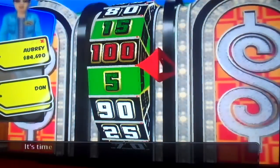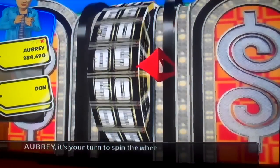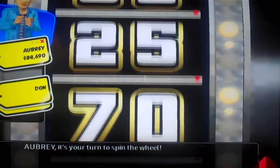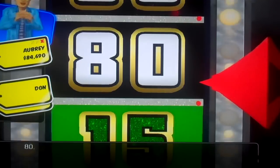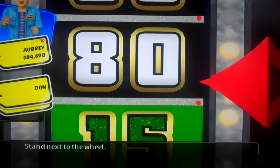Let's play the Showcase Showdown! The Showcase Showdown! It's your turn to spin the wheel! Looks like I'm gonna get 80 cents like I did last time, and I'm gonna keep it. 80? Would you like to spin again? Stand next to the wheel.